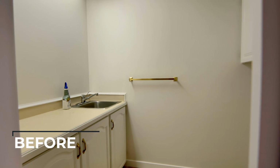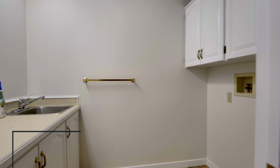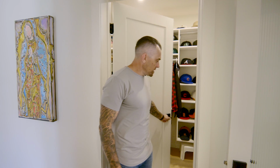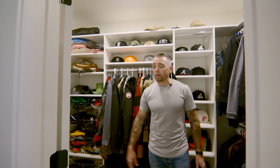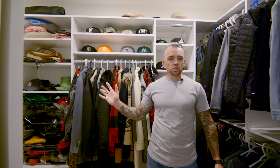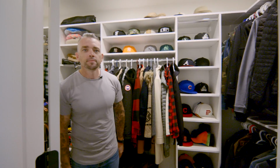Just off of our laundry / mud room, this used to be a very small laundry room and a front closet. What we ended up doing is eliminating, again, everything out of here, including drywall, and made it into a giant walk-in closet for all our seasonal jackets, hats, etc.